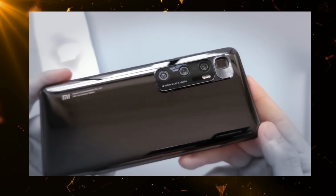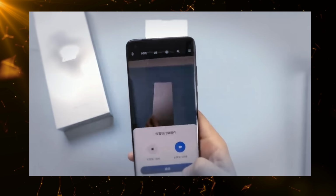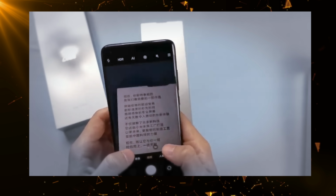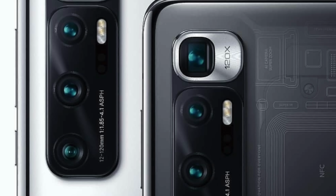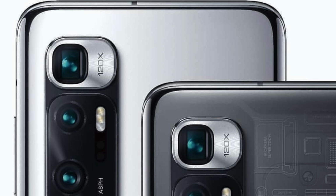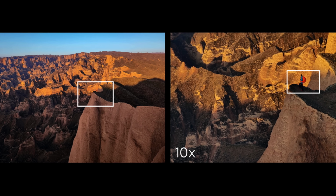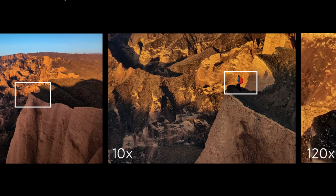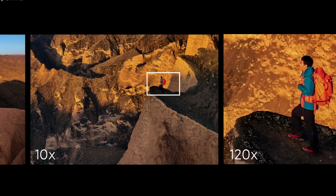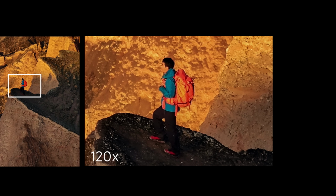There's also a special 12 megapixel portrait lens with 2x optical zoom, which is actually the best zoom level to take portrait shots, similar to how we see on the iPhones. But then there is a special big periscope camera setup on the top side. It looks really massive and is coming with a 120x ultra zoom. According to this example that Xiaomi has shown, at a 120x level, it actually looks really good, far better in detail compared to the 100x zoom that we have seen on the Galaxy S20 Ultra.